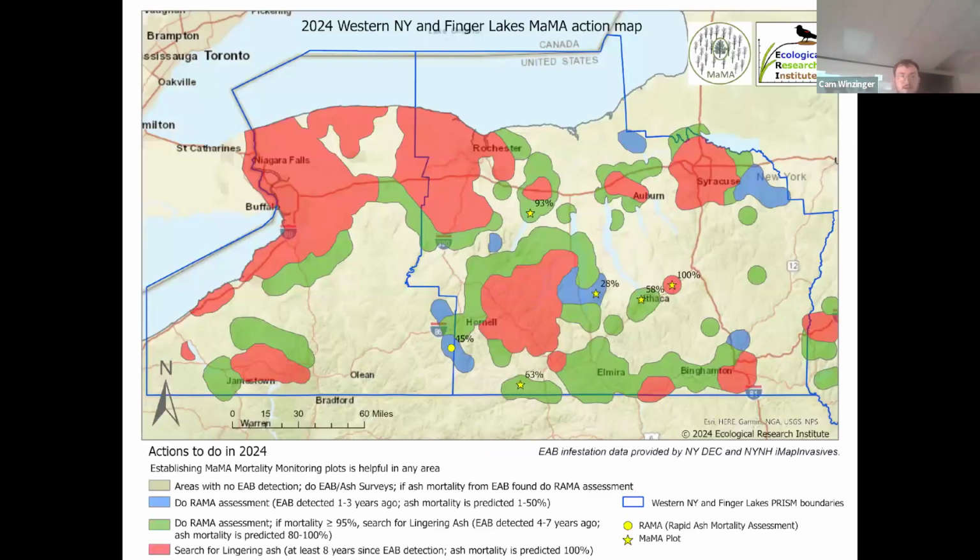But looking at what the colors mean here, where there is not any color, kind of like that yellowy beige, that means there has been no surveying, no data collected. So we don't really know what's going on there. The blue areas are early infestation. The green areas are infestation has progressed. You might have 95% mortality, but not quite yet. And then those red areas, infestation has progressed, 95% mortality has been reached. That's when you want to start looking for those lingering ashes. I'll go over more specifics on individual slides coming up, but I just wanted to point out what those colors mean.